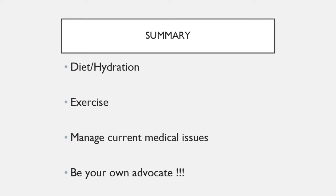So for my individuals suffering with urinary frequency and going to the bathroom a lot at night that have obstructive sleep apnea, management with the CPAP and being compliant with that will help. Taking your medications as recommended.